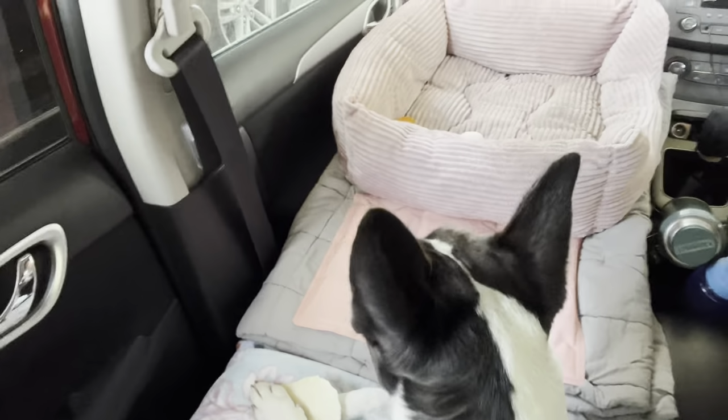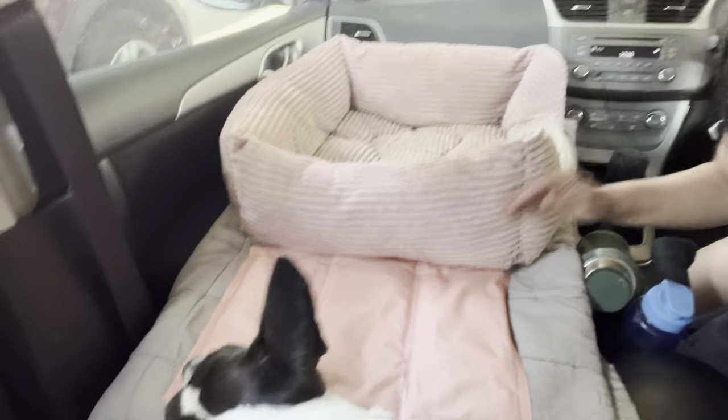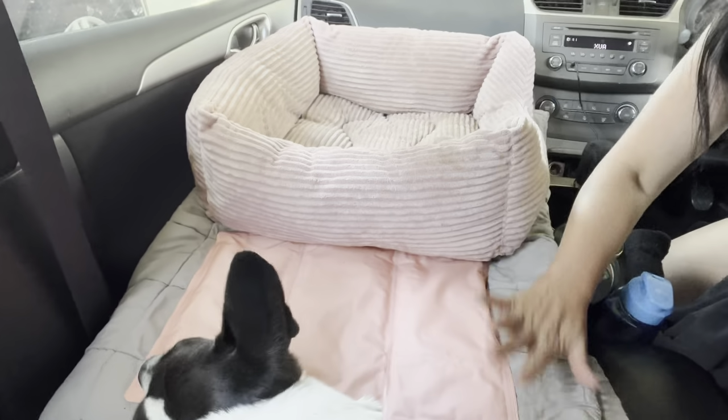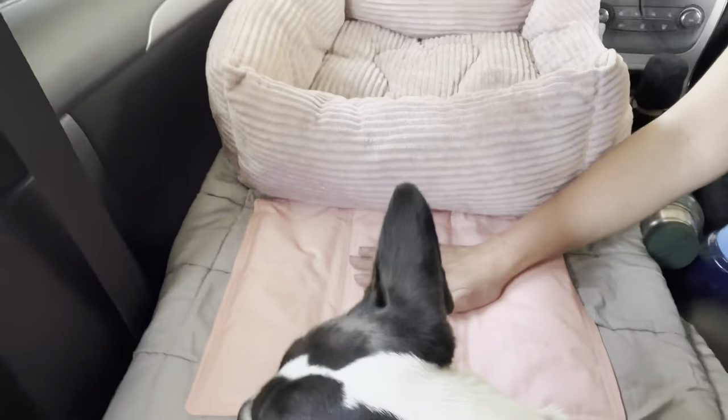This is her setup. Very important to get a bed that's machine washable. I wash it once or twice a week because it gets dirty. I also threw just a nice cozy blanket over this. Chloe loves to sprawl out. I've experimented to see if she prefers the bed or the flat surface. She prefers the bed. So this is a doggy cooling mat in case it gets a little too hot. Besides that, everything else kind of looks the same.